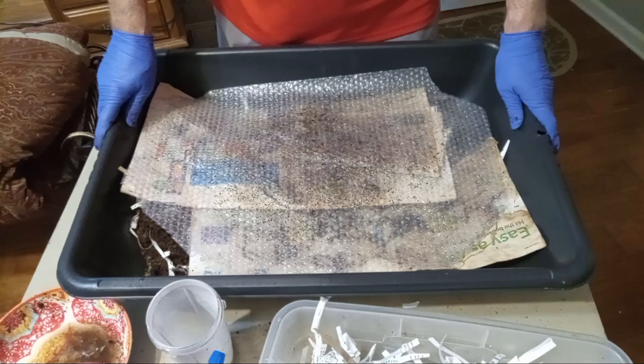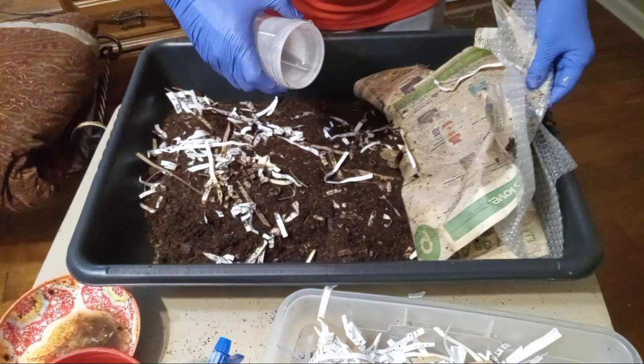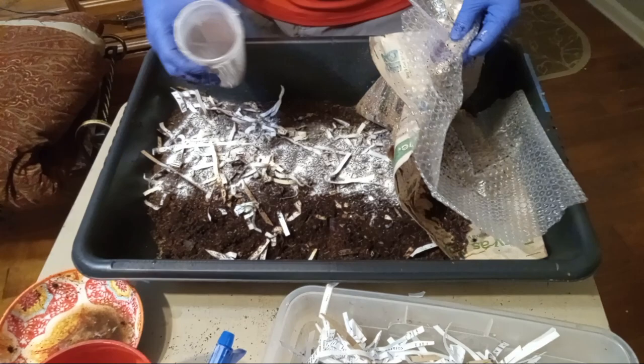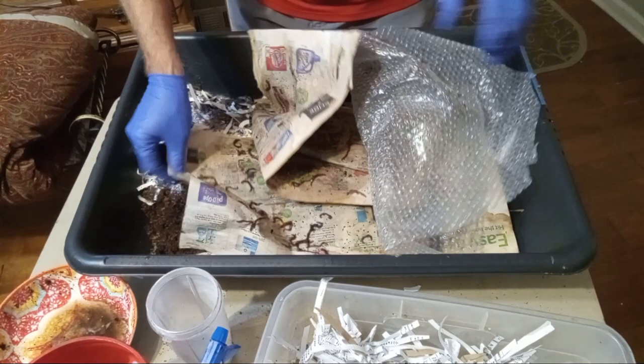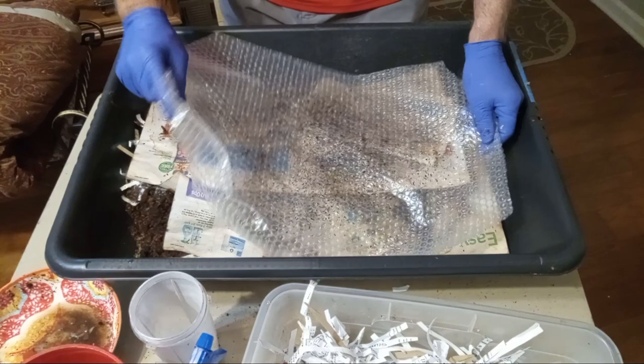Well, wait a minute, lady. Don't get too big earlier. My worm chow, I'm about to forget my worm chow. I will put some of this worm chow on top here. I'm really excited about this bin. I want to fatten these little babies up here, get them ready to produce more worms, more and more and more worms. Very encouraged here by the population of my worms.